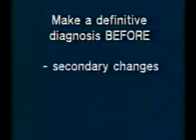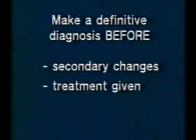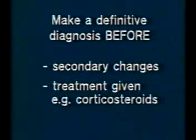Whenever possible, a definitive diagnosis should be made before secondary changes have taken place or treatments have been given, for example corticosteroids, which may mask the underlying condition. You need to try and decide if the lesions are primary or secondary in nature. The common lesions that you're looking for include alopecia.